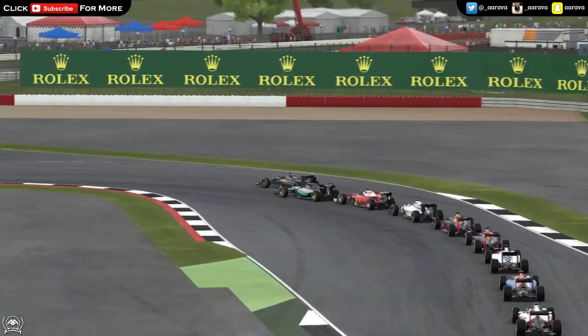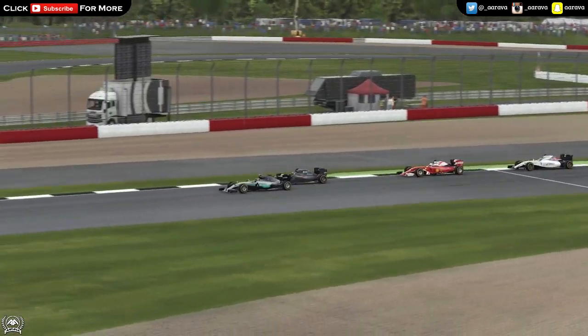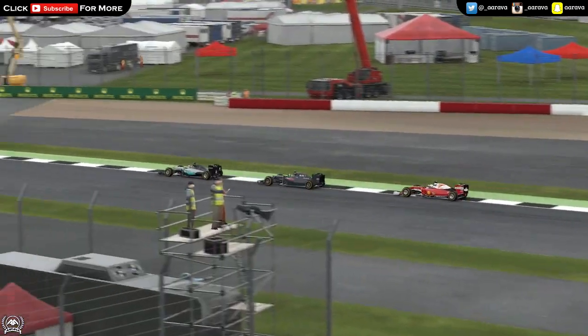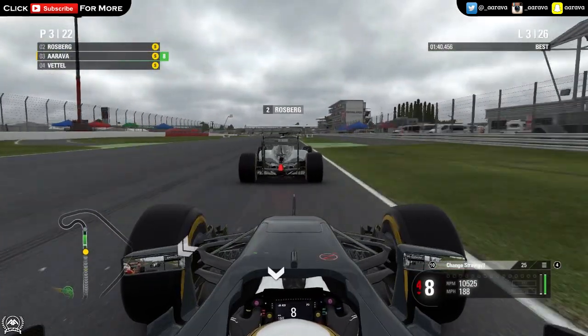So Rosberg and Vettel are all getting in the wars here, but Rosberg's done a beautiful switchback on us as we go deep into that second part of Village, and he's back into 2nd place. So yeah, quite a lot of aggression from the AI here. It's nice to see. Through Village, and then Vettel now is going to make a move on me.